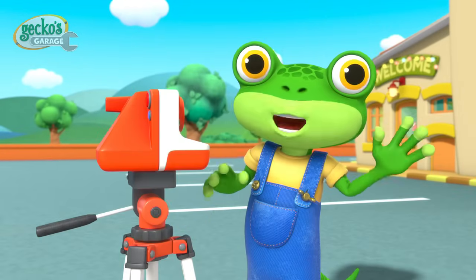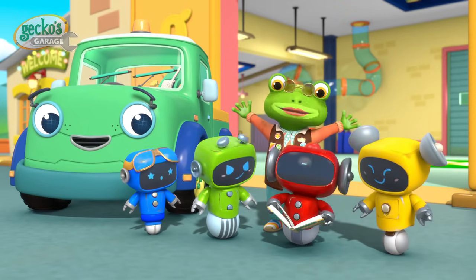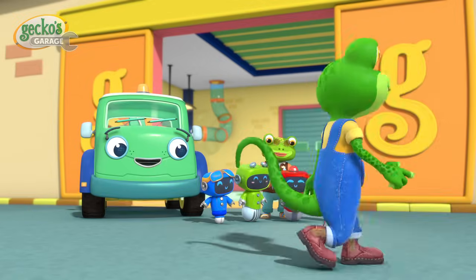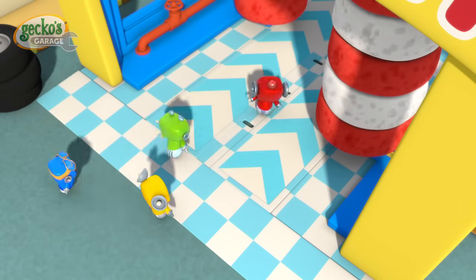Oh, hello everyone. We're having a special family photo shoot today. We need a picture of us all together for the family photo album, don't we, darlings? Oh, look at my little Gecky. Time for a glow-up, Mex. We want you to look your best for the photo. In you go.